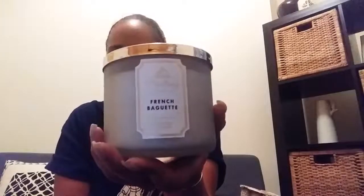This is slow rising dough, crisp crust, and a pat of butter. Yeah, kind of smells like that. It kind of does. It smells like Italian bread. This is nice to have in the kitchen. I like that. It's all right. I don't think that's one of my favorites though, but it was worth a try.